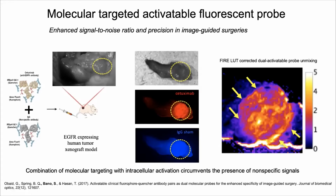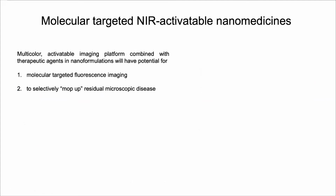So this combination of molecular targeting with the dual probe imaging circumvents the presence of extracellular non-specific signals that we were able to see here in the case of non-specific, and provides enhanced contrast. Furthermore, this multicolor activatable imaging platform has the potential to be further developed as a theranostic, because that theranostic platform would have, in addition to molecular targeted fluorescence, a therapeutic agent that can add cytotoxic reactive species. It can solve the problem of residual tumors, because it will enable the surgeons, in the first place, to specifically outline the tumor, and then in the second place, to selectively mop up the residual microscopic disease. And that can further reduce the chances of recurrences.